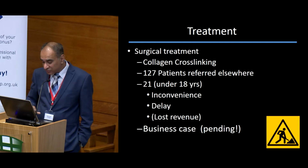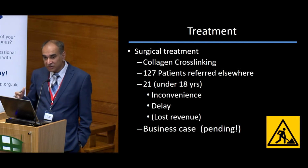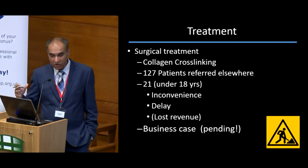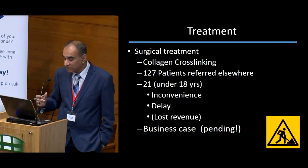We put a business case which is still pending and work in progress, and it's fantastic to be here because I think if we could get your support in our local units to drive a little bit of pressure to get the system in, that would be fantastic.